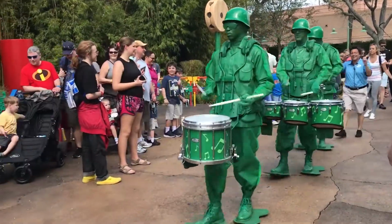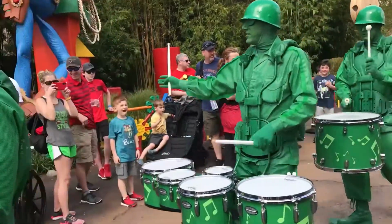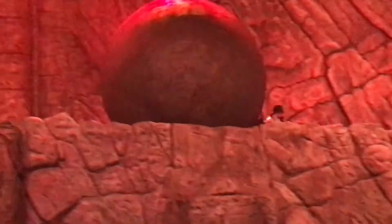Alright, those were my top 3 tips to beat the lines at Walt Disney World. If you try them out, let me know what you think and how those worked out for you.